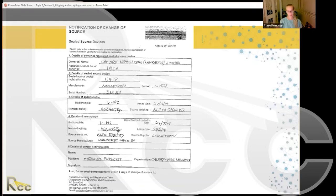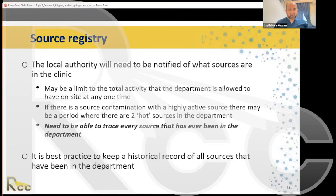So it's really important that the vials and the packaging that those LDR sources come in, the integrity of that is always checked and maintained as well. That's probably the big thing with LDR, is just the difference in the number of sources you actually receive when you get them. There's a question in the chat about the safe transport of iridium-192.